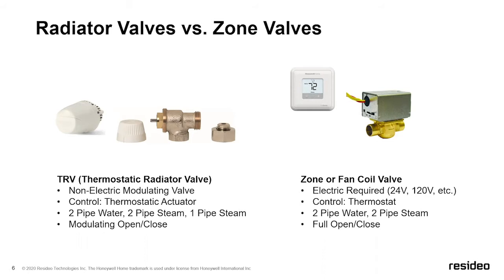And then again, one of the biggest parts, and I'll talk about this a lot when we start talking about design considerations, circulator placements, types, et cetera. A thermostatic radiator valve is modulating, whereas a zone or fan coil valve most times is just open or close. There are exceptions to that, but modulating valves allow you to build a much more efficient system as a whole, and I'll talk about that later as well.